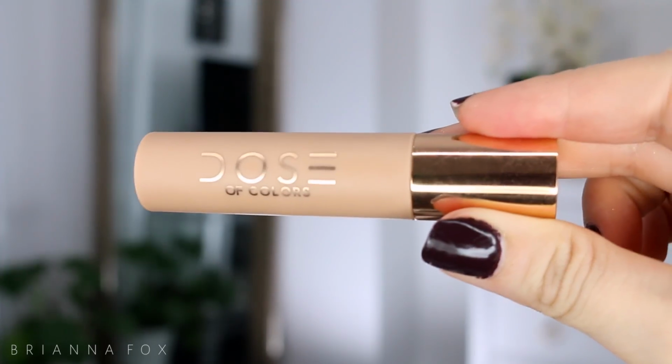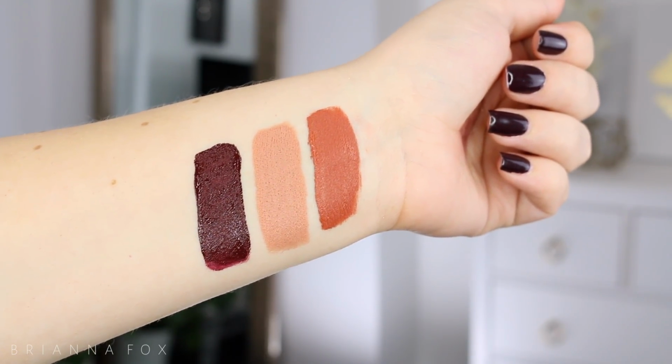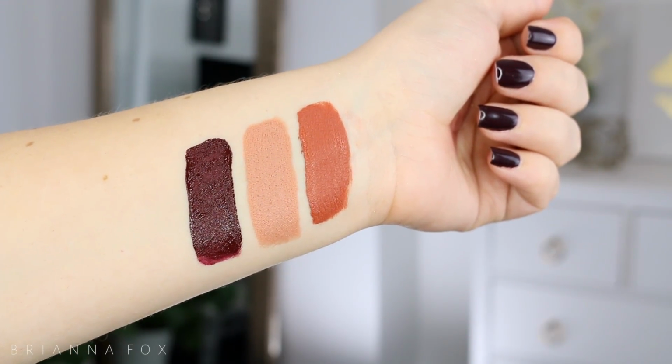And then the other one is the Sauvage liquid lipstick. This is a dark, deep, vampy oxblood shade. It's like a purpley red. The formula of this liquid lipstick is absolutely amazing. It's so comfortable on the lips and so pigmented. I need to go and buy more liquid lipsticks from Dose of Colors because this has been the most comfortable formula. Same with Ofra. Ofra has very comfortable liquid lipsticks.